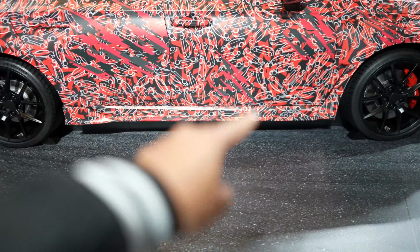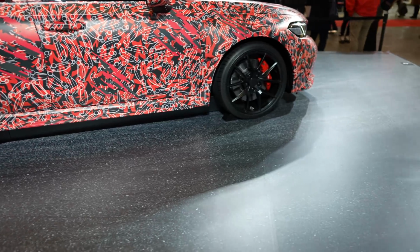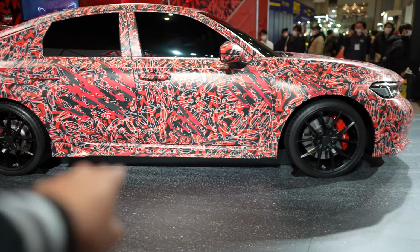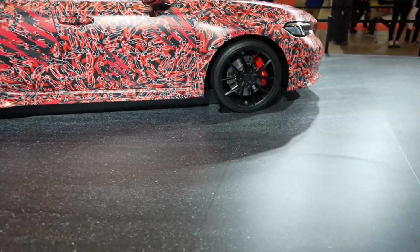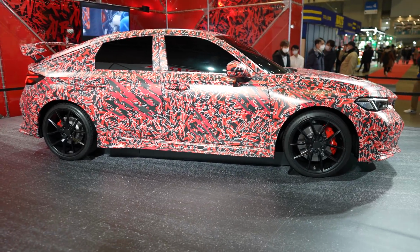And down here, you can see this part already has a side skirt. So once this whole wrap is removed, the side skirt is probably going to be black, or if it's body colored, it's going to make it look a bit fatter. But if it's black, it's going to make the whole car look a little bit more sleek. So I think right now it's hard to give a final assessment.